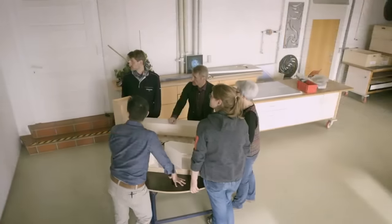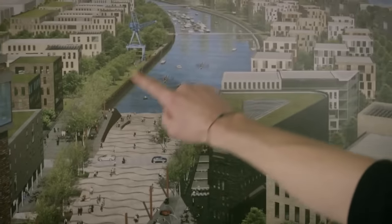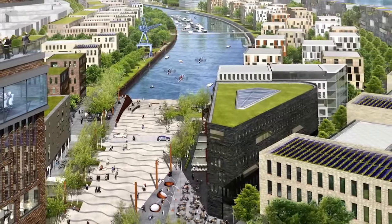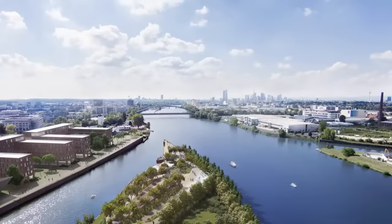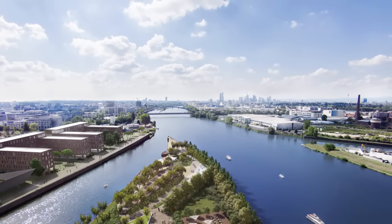In 2020, the project will be completed and accommodate commercial, residential and higher education, and create a lively new community at the Main River. This project is a pragmatic vision of how climate adaptation can be achieved in urban context, creating attractive neighborhoods through integrated engineering.